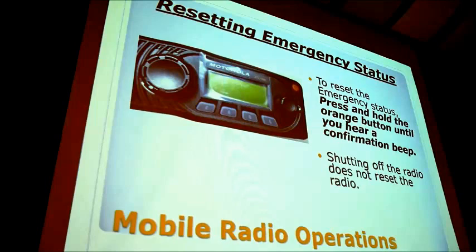If you switch to that channel and you hear other people talking on it, you need to abandon that channel and find a different one. Please do not talk on that channel if you hear somebody else talking on it. Because these are nationwide frequencies, and you may inadvertently step into an emergency that's taking place in somebody else's jurisdiction. So, any other questions? Yes, sir.